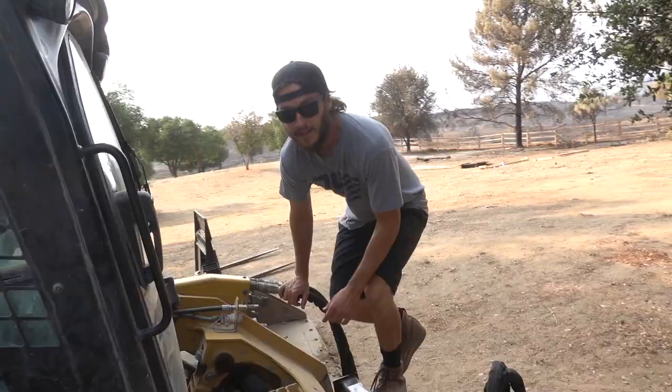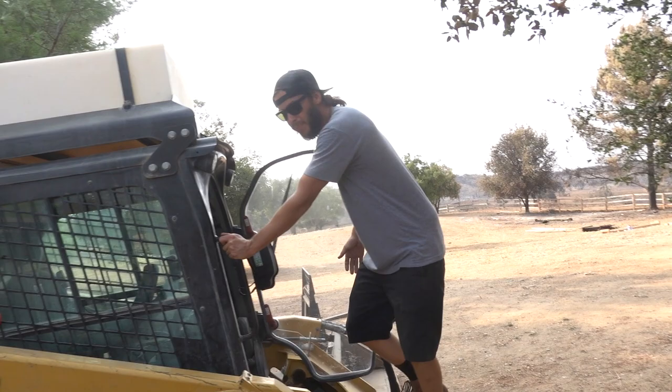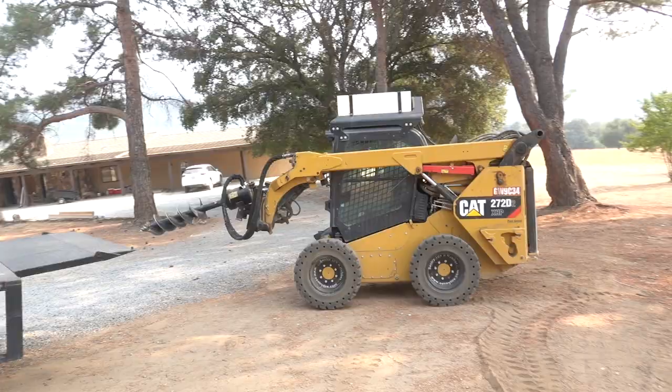We're gonna be using the 272 to dig, being that the auger on the excavator turned out to be pretty useless. We might be able to get away with it on these ones, but this thing's just so much easier and faster.